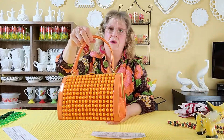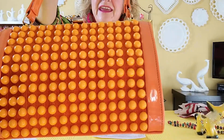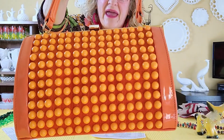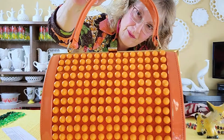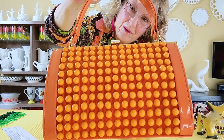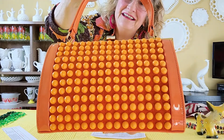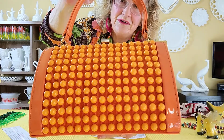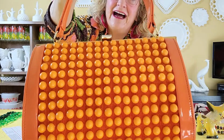Anyways, look at this retro darling purse. These beads on here look like those paper strips of candy dots. Do you know what I'm talking about? Have you ever seen the old 50s? Is that 50s, Norm, or 60s? 60s, maybe. Well, 50s, good. Yeah, a little colored, you know, different colors, different flavors, but they remind me of candy dots.